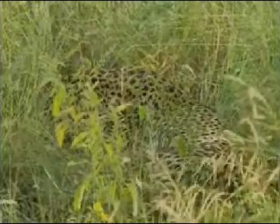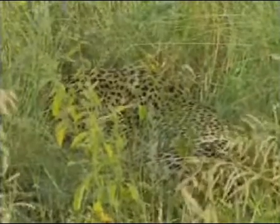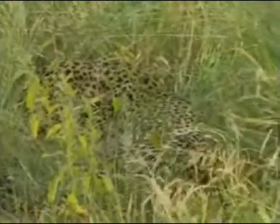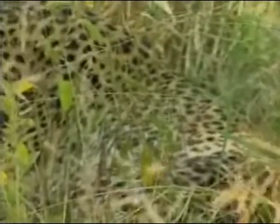It's better in winter because if you find the tracks, you are able to follow wherever you want to go. But now it's difficult because of the grass situation. It's very, very long and tall. Tracks are difficult to follow with the leopard.